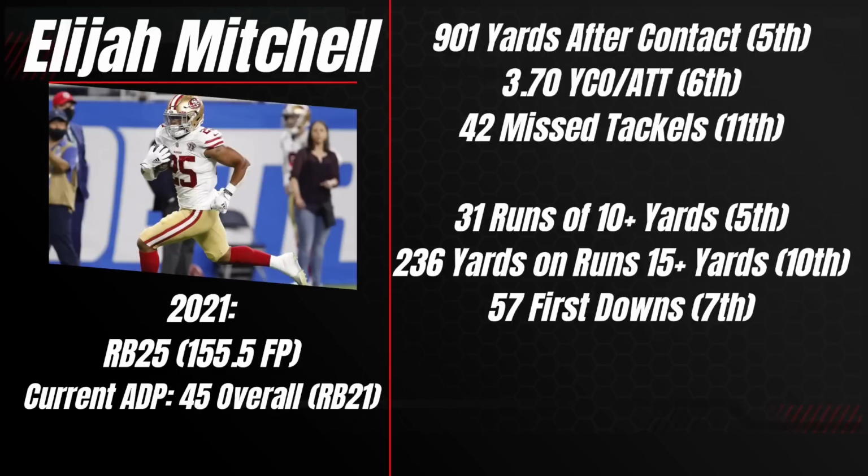And the overall numbers, when you look at them, they might not jump off the table to you. And that's really one of the reasons why people aren't drafting him. But one of the biggest reasons, and what I would lock in, is the number one response I hear as to why people would not want Elijah Mitchell: the percent of snaps played, or the perception that Kyle Shanahan runs a full committee out of his backfield.